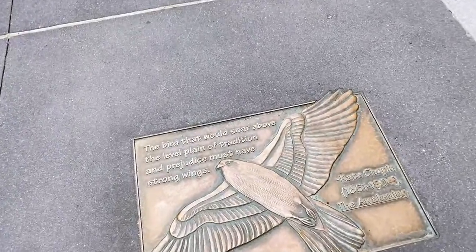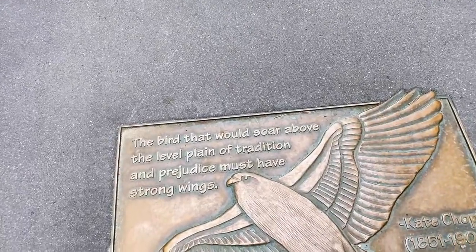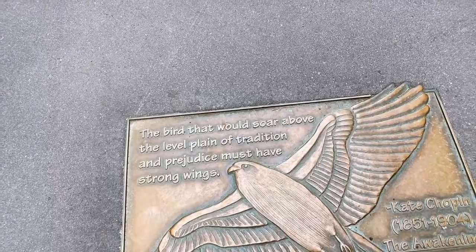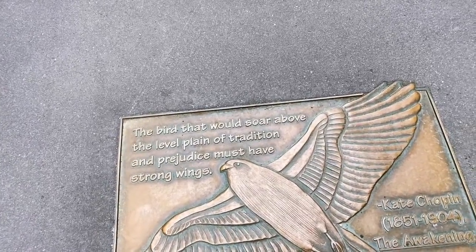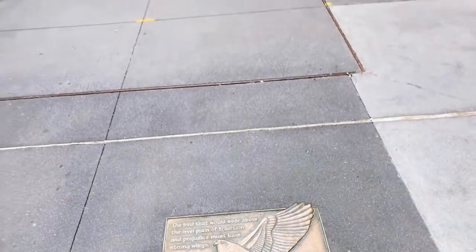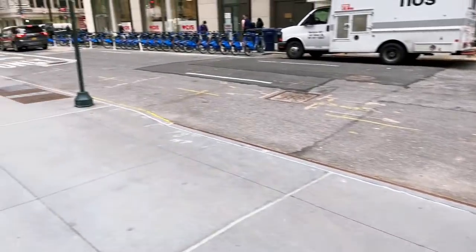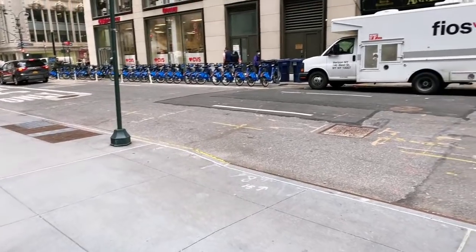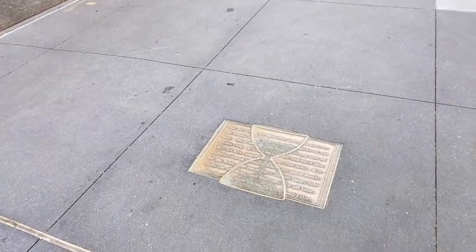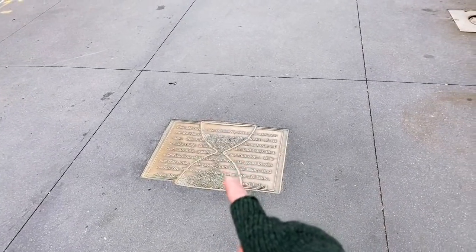Let's actually read a few more quotes. The bird that would soar above the level plain of tradition and prejudice must have strong wings. Kate Chopin. Oh my God. Okay, I think we're going to end on this one. This one's going to be a good one.